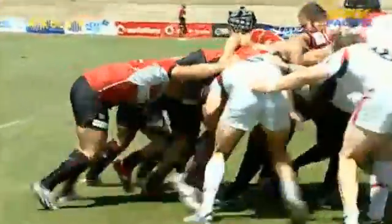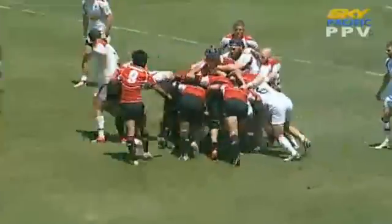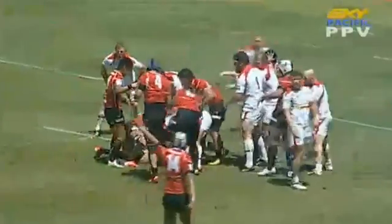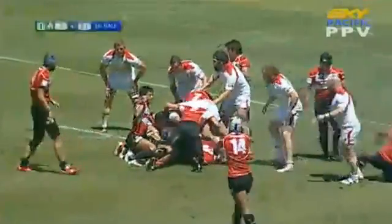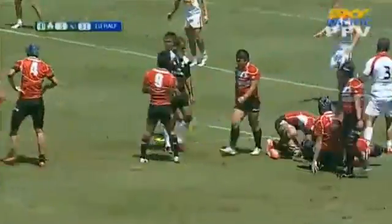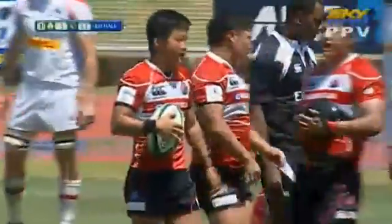And there we have it again. All the hard work from Phil McKenzie. Just as he went down, he didn't release the ball. The referee was right there, penalized them. Pace has been slowing down, probably the heat and the humidity has been affecting the players. You wouldn't want to be playing out there in the heat and humid conditions here in Suva.